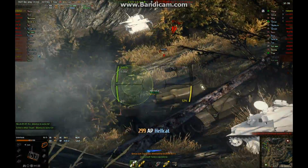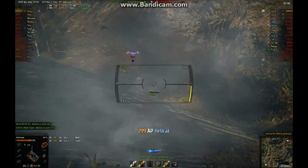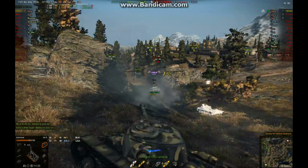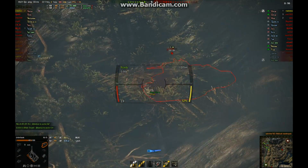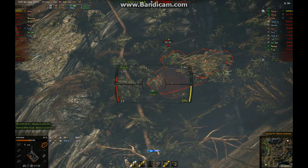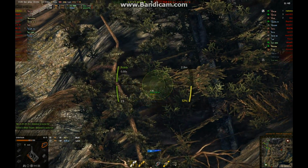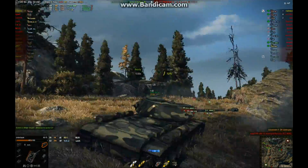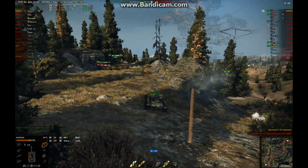The Hellcats come back to have a shot at us. And we finish him off. He did do good damage to us, so 299 is a good roll for him. There's the T-28, blissfully unaware of our presence. Take our time. Fully aim the shot. Reloading. Enemy vehicle destroyed. So that's 262 damage and he's finished off.